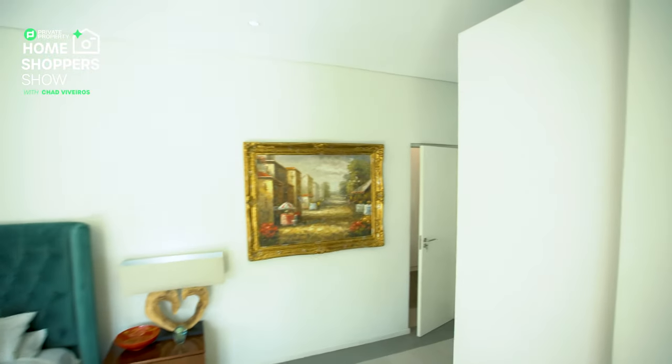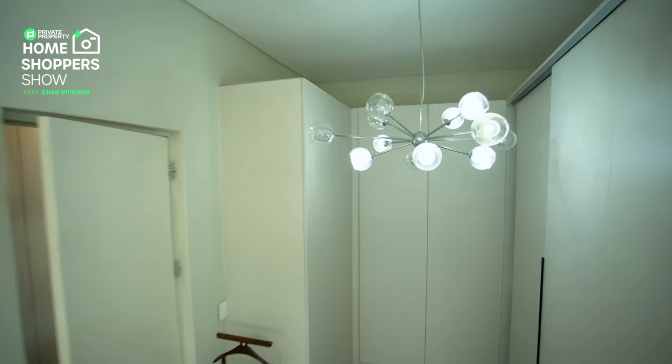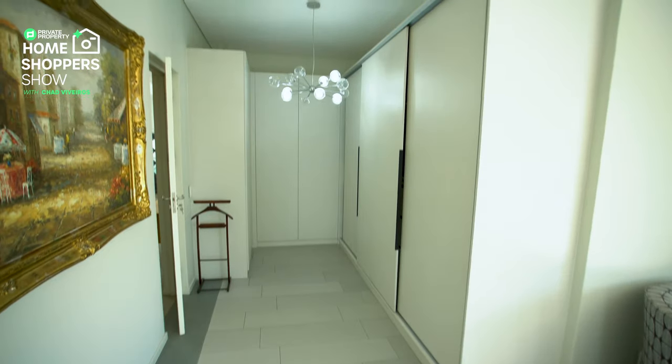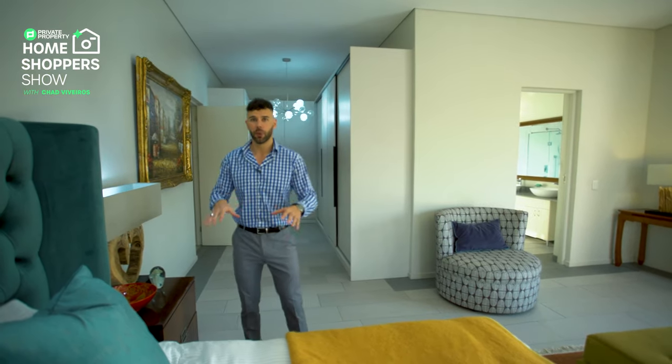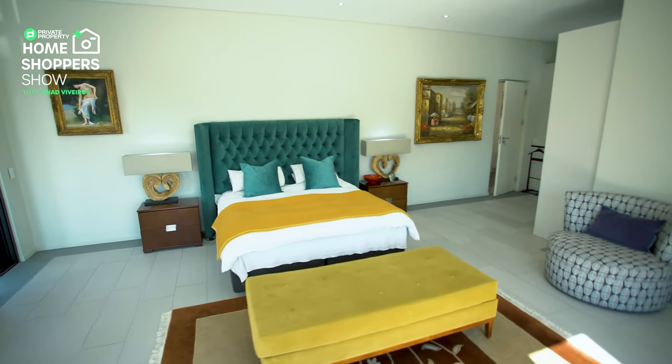master suite. Now, behind me over here, you've got your walk-in closet again with those incredibly unique lighting elements, down lighting throughout this room, bulkhead ceiling, making it feel special like every single other bedroom within this home. We've got a double bed in here. Again, there's a lot of space in this bedroom.